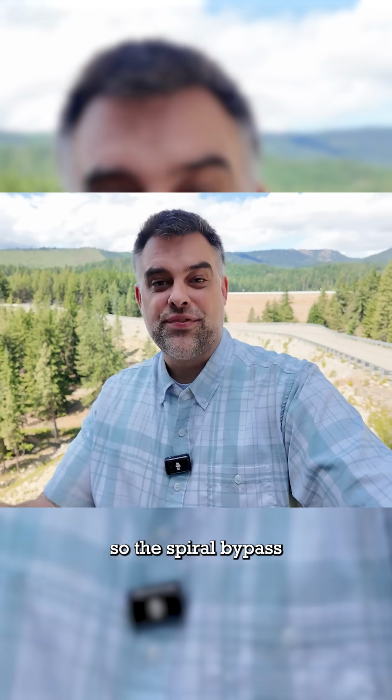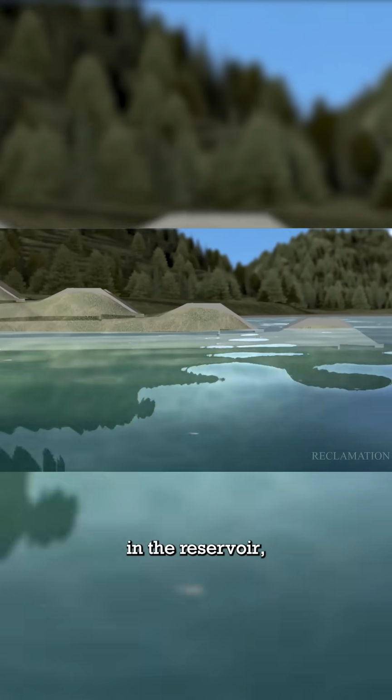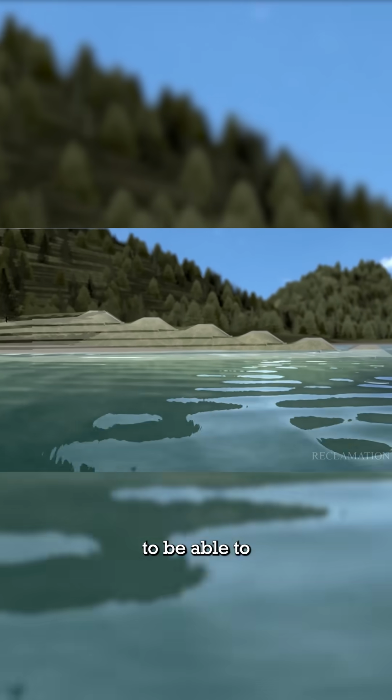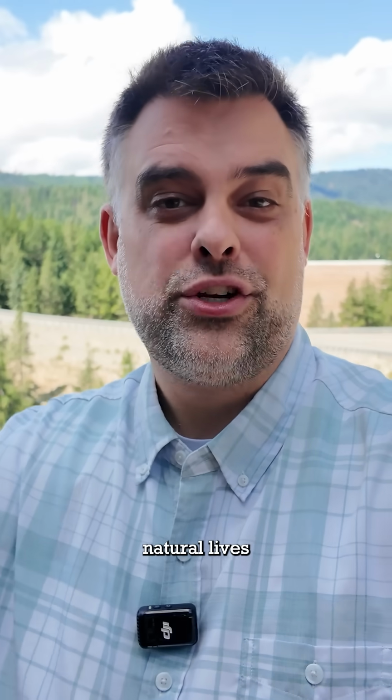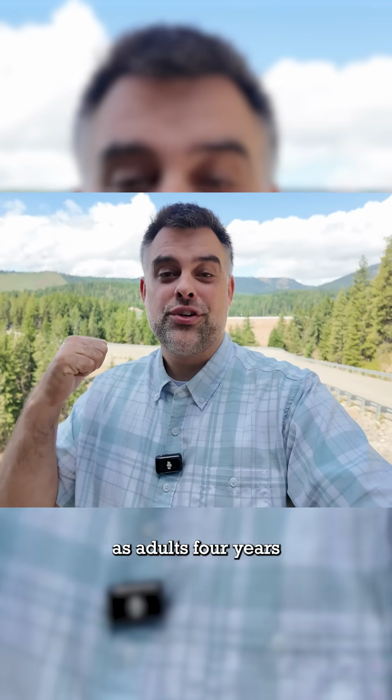So this spiral bypass facility operates at multiple levels in the reservoir, giving juvenile fish plenty of options to be able to bypass the dam and find their way downstream, eventually traveling out to the ocean to live their natural lives before coming back as adults 4 years later to spawn.